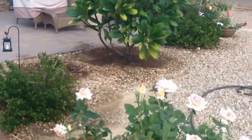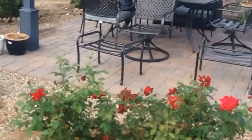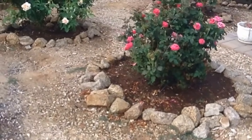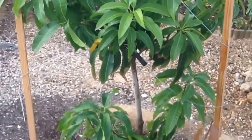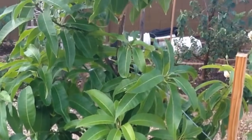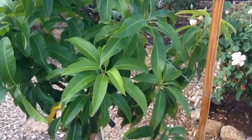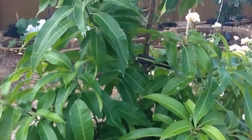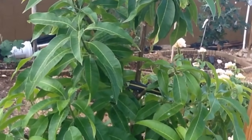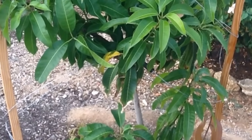See, I've got another good-sized Plumeria. Over here is the sunrise mango. This was put in last summer. It produced mangoes for me this year. Fiberless, something you could never get at the store. With some cold protection, I think mangoes can be pretty successful here in 9B, in the Phoenix area.